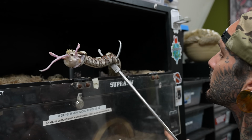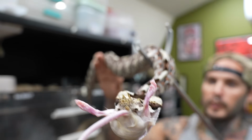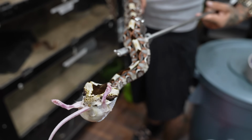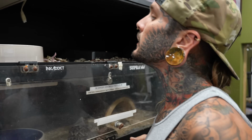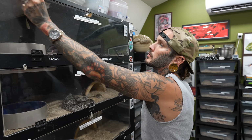This thing's pretty. Now she's gonna be shedding actually very soon. You can tell by just her dull coloration. Normally she's way, way prettier than that. She's a cool snake. She needs a good soak. I'm gonna let her eat, do her thing, and feed the rest of these guys.